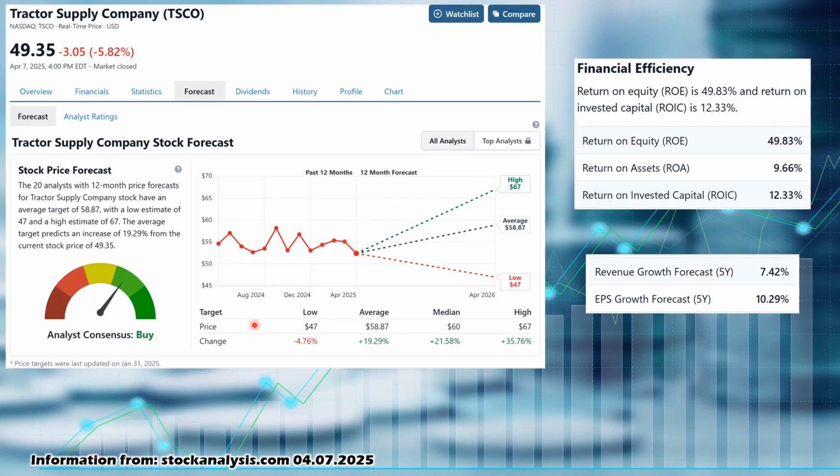Now, jumping over to stockanalysis.com, this is another source I go to for information. And the reason I look at more than one source, you can see here, price targets were last updated January 31, 2025. So we are a couple months past that. The data is old. I want to look at more than one source so I can make sure the information I'm looking at is accurate and up to date. And I recommend that you do the same, two, if not three sources, so you can verify data whenever it doesn't really match, or if it is outdated.